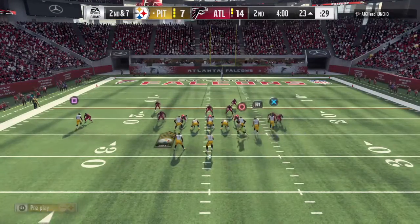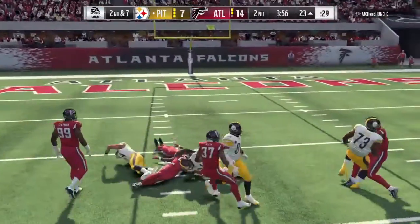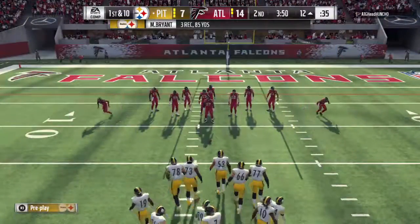Antonio Brown in motion left. They'll run it now out of the gun. And down inside the 15, shy of the 10. A gain of 10, good for a Steeler first down.